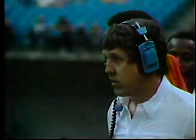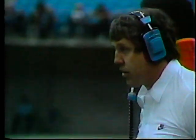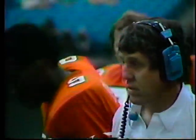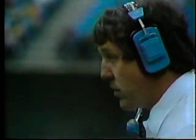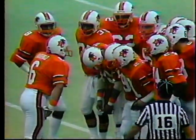Well, Don Matthews started with Roy DeWalt at quarterback. In the second half, he switched to Joe Paupau. The Saskatchewan Roughriders also made a quarterbacking change, starting with John Hufnagel, coming on with Joe Adams in the second half. And right now, Joe Paupau is directing the attack at the 29-yard line, 1st and 10 for the BC Lions.